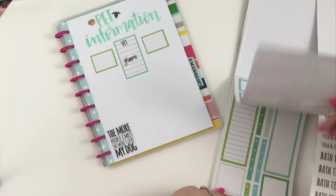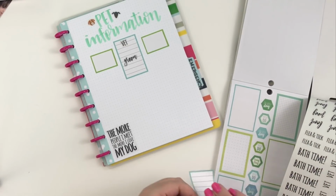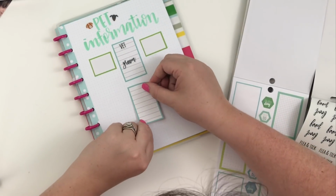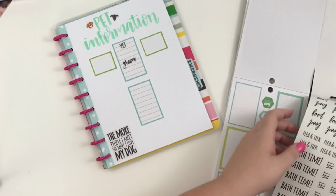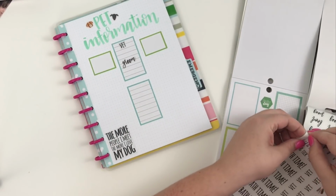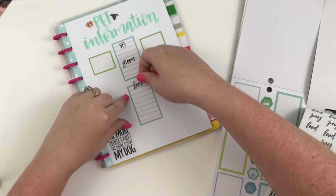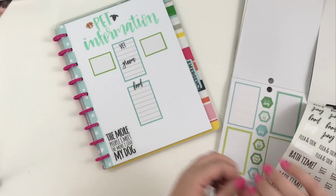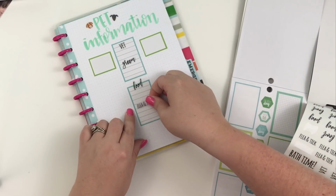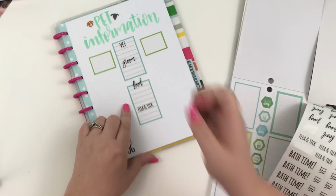But this is where I can put the vet information here and then the groomer information. And then I'm thinking right here, there's a sticker that says food. So I'm going to put it here. And then this sticker says flea and tick. And so here I can put the information on the flea and tick medicine that we give them.